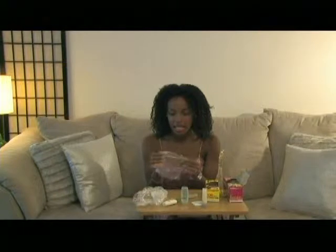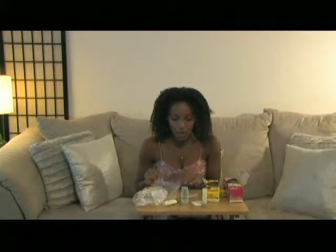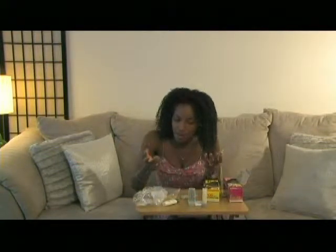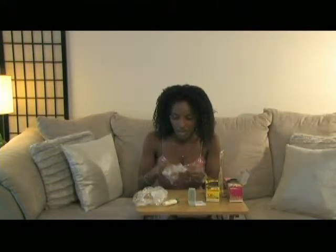The Ziploc bags I like, if that's all you can find, but I think the sandwich bags, because they don't have any edge to them, kind of gives it a more clean, simple look. So what I start off with is basically the standard things that you want. Conditioner, shampoo, both in miniature, put them inside my sandwich bag.